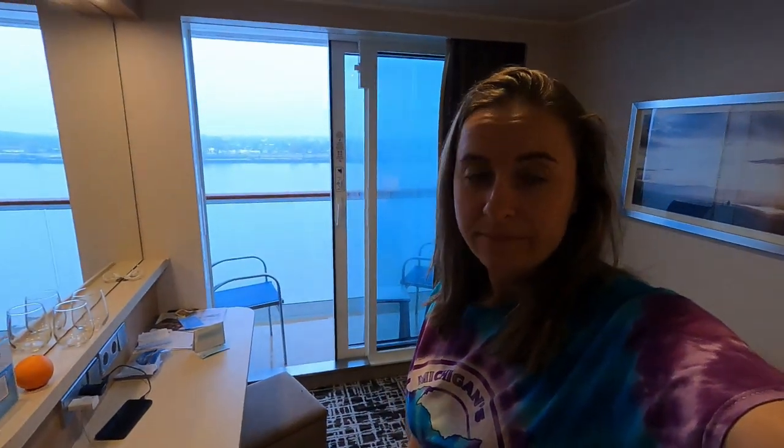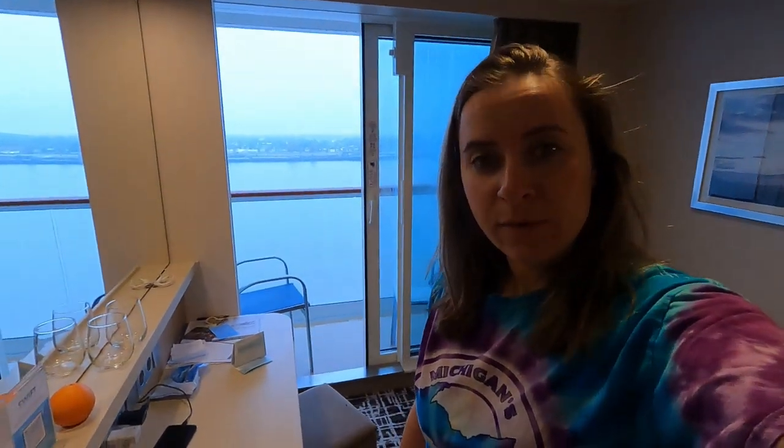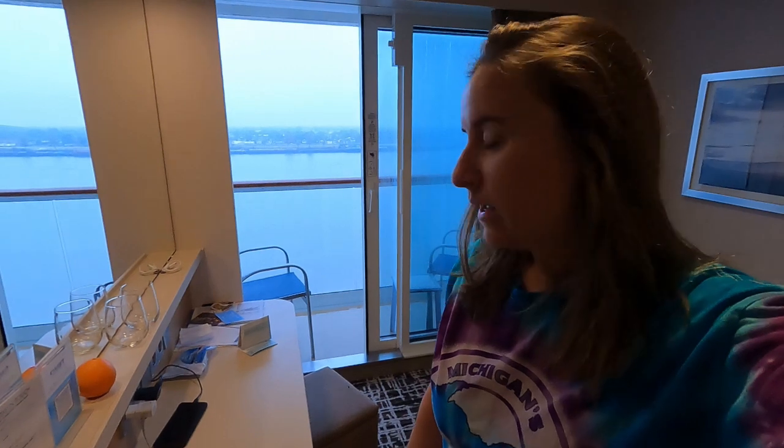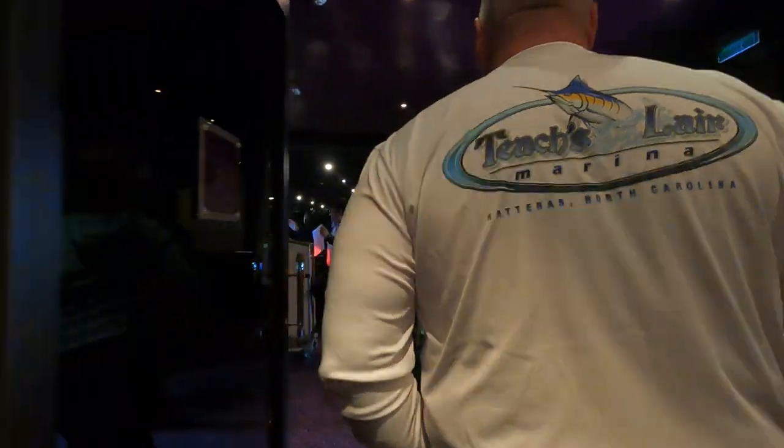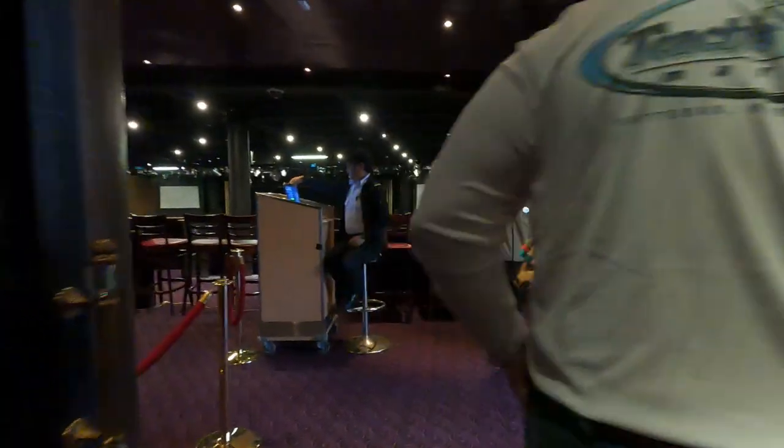Disembarkation day. I'm really sad, but we're going to try to go get breakfast at the buffet one more time before we get off the ship, and then come back and finish packing. Enjoying my last breakfast now. Taking a view of New Orleans. Have a safe trip back home.